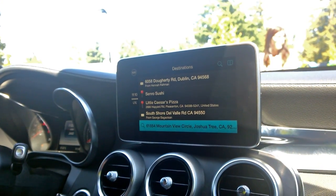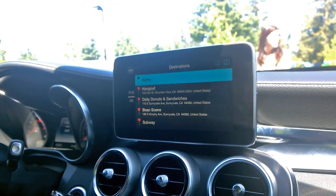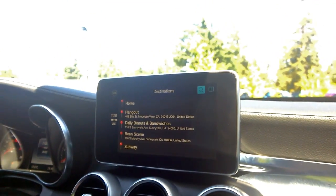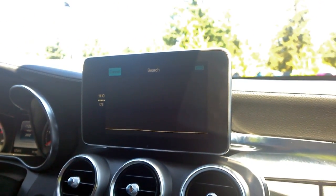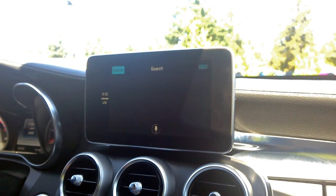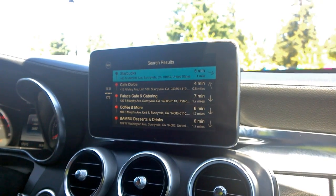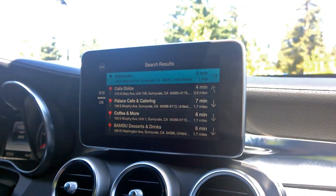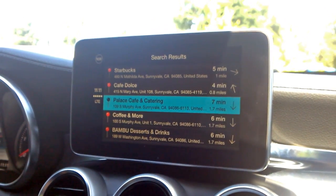If what you're looking for isn't actually on here, then you can get right up here to do a search. Once you do a search, you'll get a Siri prompt. Where would you like to go? Coffee. I found 11 coffee shops pretty close to you. Now again, this goes out to a back-end server, just like you'd expect it to. You always get the latest upgraded list of different results near you.